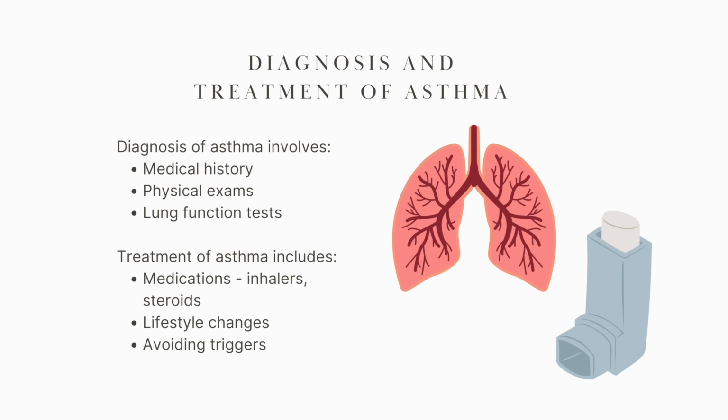To further elaborate on the diagnosis and treatment of asthma, when we look at the diagnosis of asthma, it typically involves taking a medical history, doing physical exams, as well as assessing your lung function. And these tests are typically done by your physician. Again, the treatment of asthma typically includes medications such as inhalers and corticosteroids, lifestyle changes, and avoiding the triggers that cause your asthma to be exacerbated.